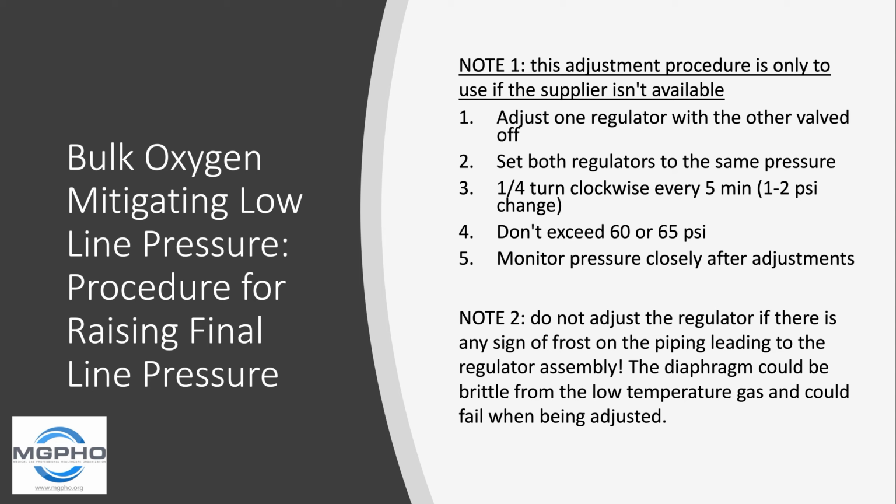Anytime you adjust the final line pressure, be sure to monitor that pressure very closely for certainly the next 24 hours after you've adjusted it, just to make sure that you don't get any kind of drift up that would cause you to have any kind of high line issues or any other major problems.